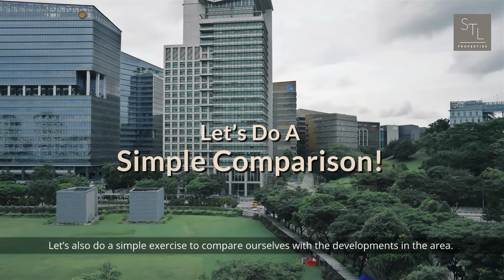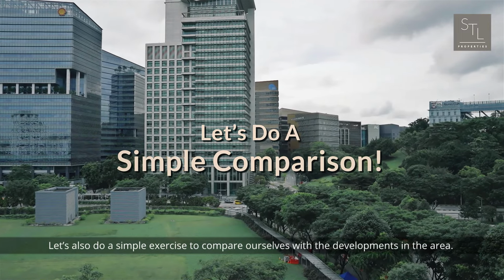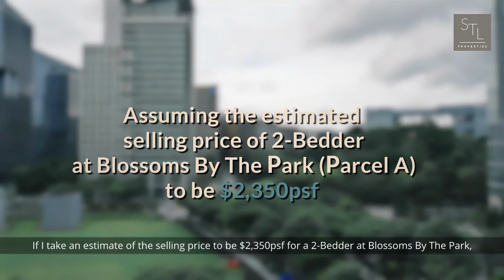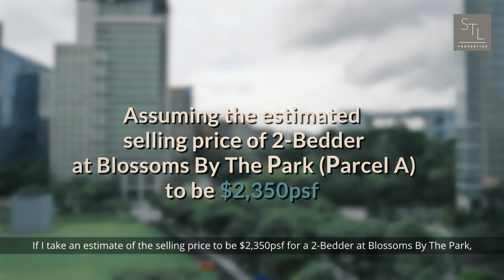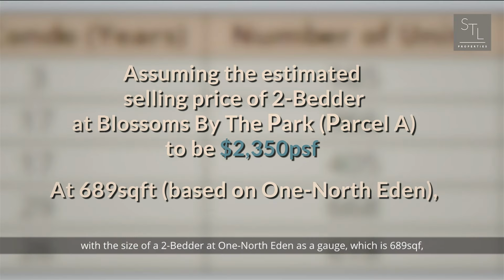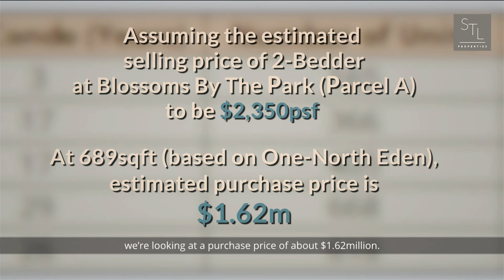Let's also do a simple exercise to compare ourselves with the developments in the area. If I take an estimate of the selling price to be 2350 PSF for a 2-bedder at Blossoms by the Park, with the size of a 2-bedder at One-North Eden as a gauge, which is 689 square feet, we are looking at a purchase price of about 1.62 million.